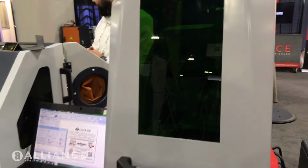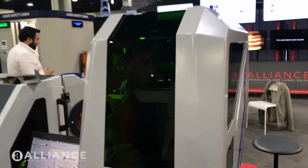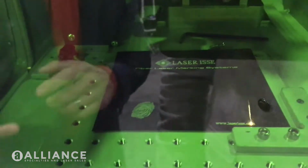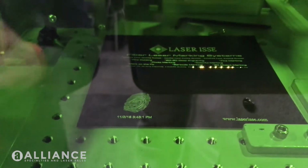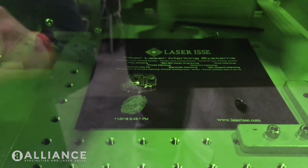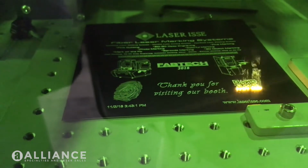Right here is our S Mark. It's our starter model when it comes to marking and engraving. It's a very simple software to use, and we're just going to give it a quick run so you can see how it goes. Again, it's great for text, vector images, photography, any sort of thing that you'd like to mark, whether it's part numbers, taking anodization off. It's a very simple, easy solution and very affordable.